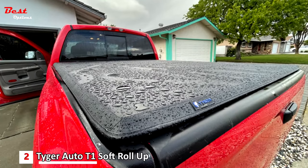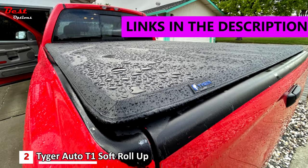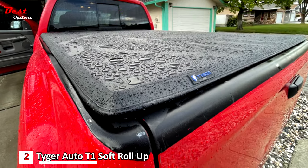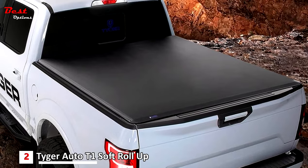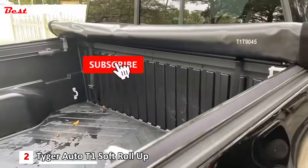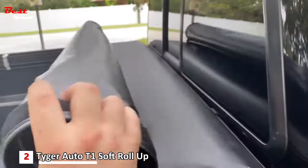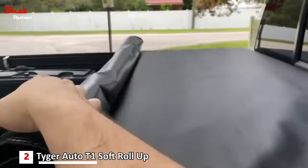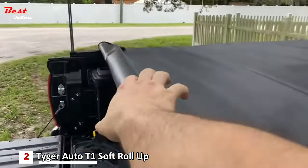The 2nd product on our list is the Tyger Auto T1 Soft Roll-Up Truck Bed Tonneau Cover. You can get it at a reasonable price of $250. Tyger Auto Roll-Up Tonneau Covers provide you with a wide variety of benefits. These soft rolling tonneau covers provide your truck with durability and protection, while remaining highly accessible and versatile. It is made of tear-resistant 24 ounce marine-grade vinyl, with aircraft-grade aluminum crossbars.